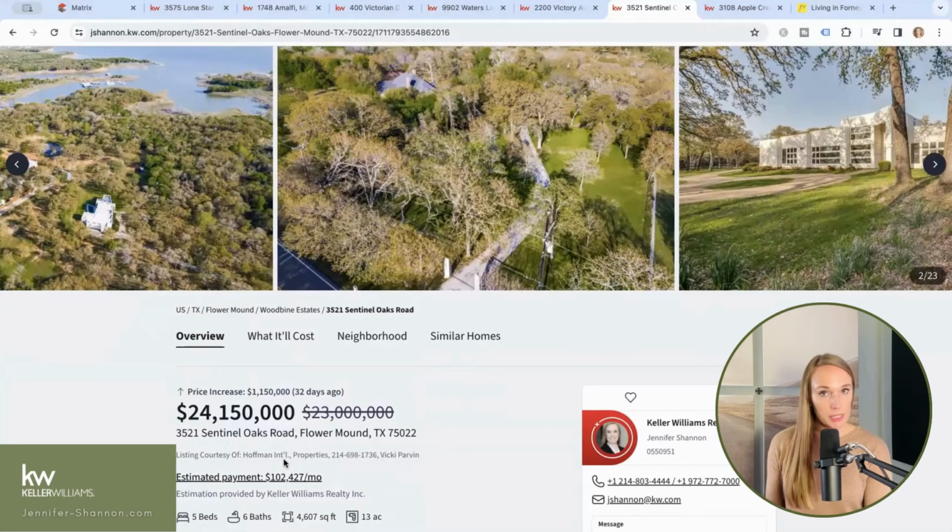So really great listing for you, Vicki. And this one, it is 13 acres of real estate, and they market themselves as having half a mile of shoreline that touches Grapevine Lake. It's just not usable shoreline. So when you think about that, you think, oh, maybe I could build a dock or walk down to the lake. This isn't set up like that.